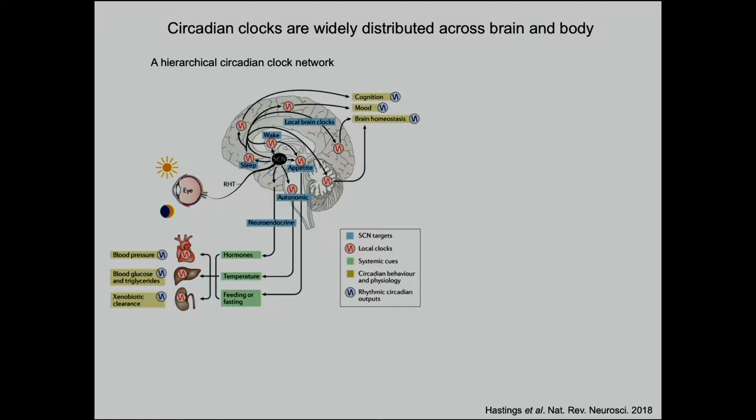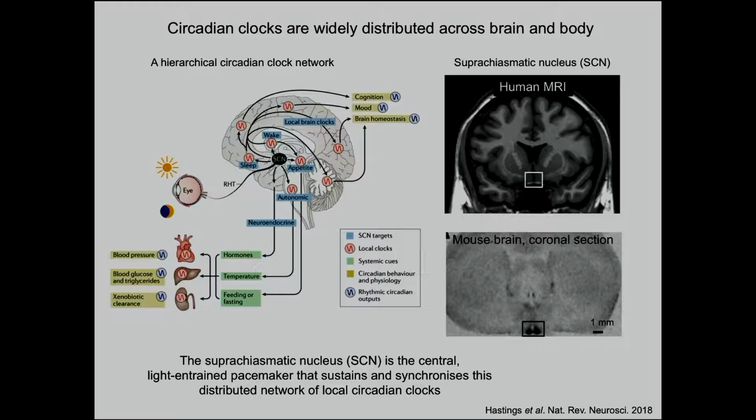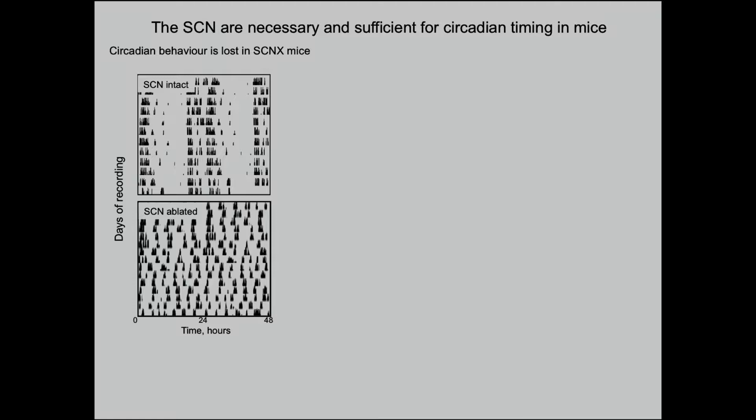Here we see a human brain scan, there's the third ventricle, here's the optic chiasm, and the SCN is at the bottom here. And on a mouse brain section, you can see this in situ image reveals the position of the SCN very nicely. This is the general light entrained pacemaker, because in all this system, this is the sole mechanism for input of the light-dark cycle. And that's something that Russell will come back to, I'm sure, later on. So it's the light entrained pacemaker that sustains and synchronizes this vast array of rhythmic events across the body and across the brain.